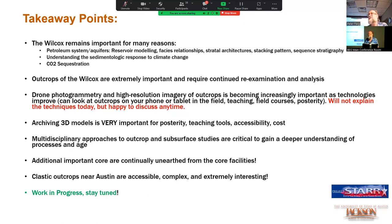Drone photogrammetry is really important. It's important so that folks who don't have access to these outcrops, and outcrops that are disappearing, we can keep them for posterity and additional analyses. And it's very important to archive these things. And we're constantly finding new core, and these outcrops are really accessible, and you can use them as teaching tools, especially when you have a lot of this multidisciplinary information.